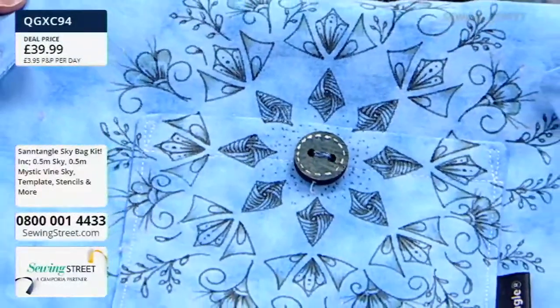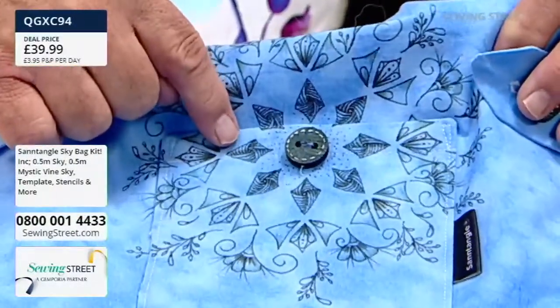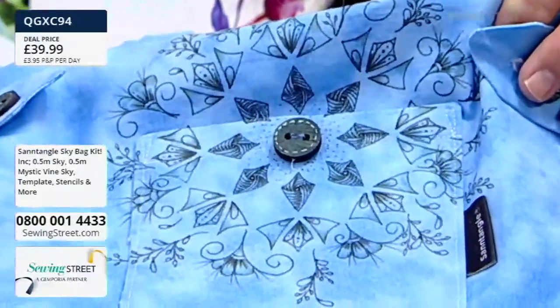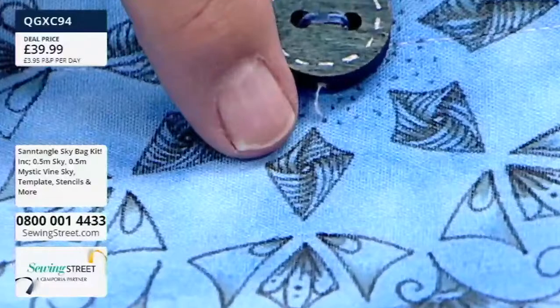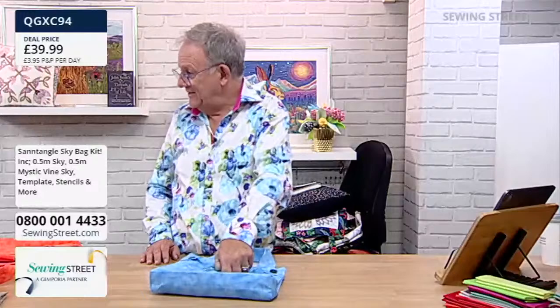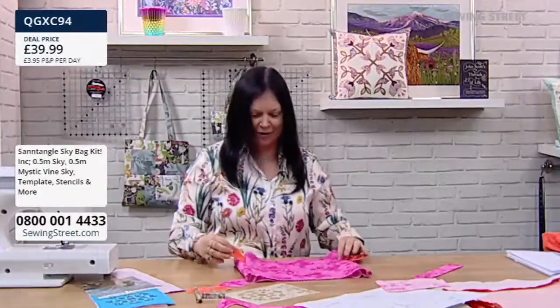Now I'm interested how you do those little French knots, not French knots, but what are those called there, that you see inside the shape, where it looks like it folds. Oh, the shading. Is that what you call it when you do different lines like that? Yeah, absolutely. Tangling and shading. So you see, I've got my fronts. Look at that orange and pink together. Lovely.